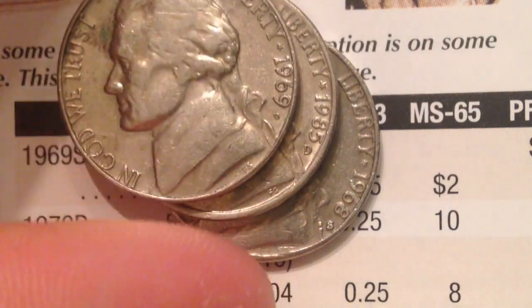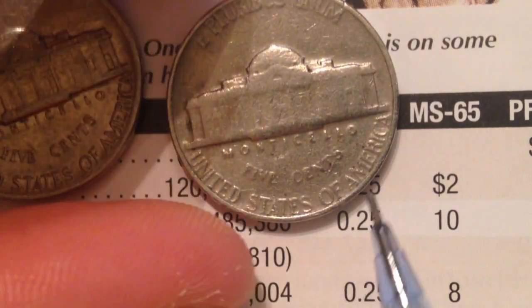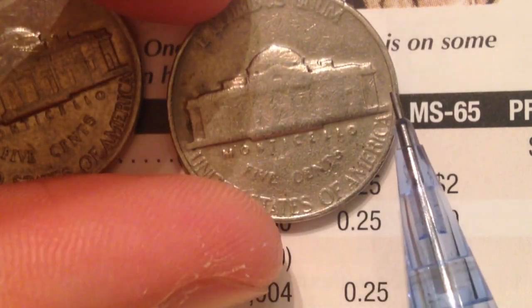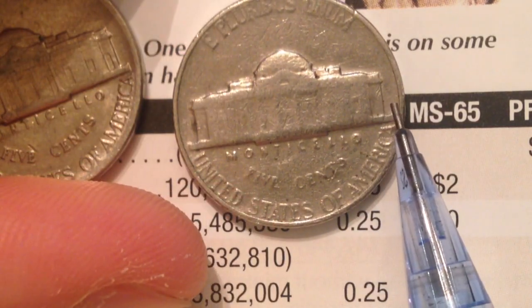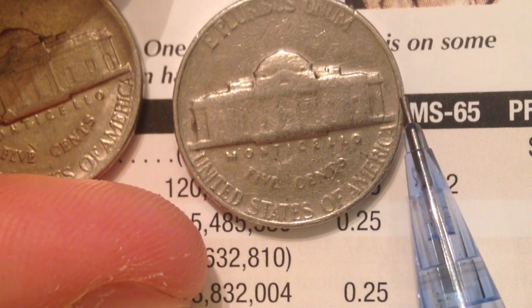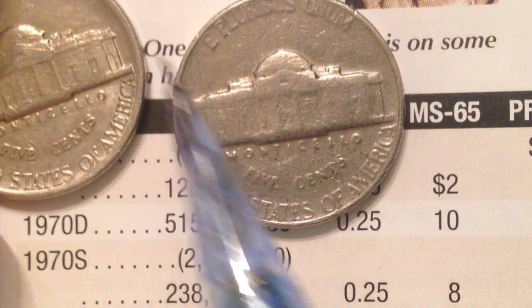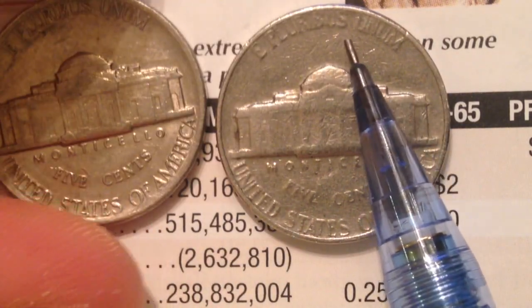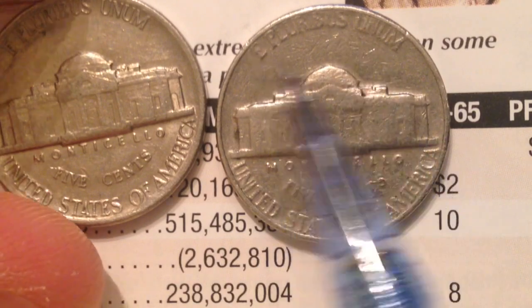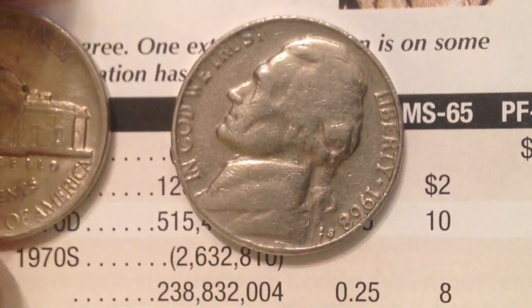Prior to that, the mint mark was on the reverse, right to the right of the building. On the pre-1964 and earlier coins, that's where you'll find the mint mark. Of course, the wartime nickels, which were made from 42 to 45, have a very large mint mark right at the top, P, D, or S. Those ones are the silver ones, so those are worth a little bit extra cash.